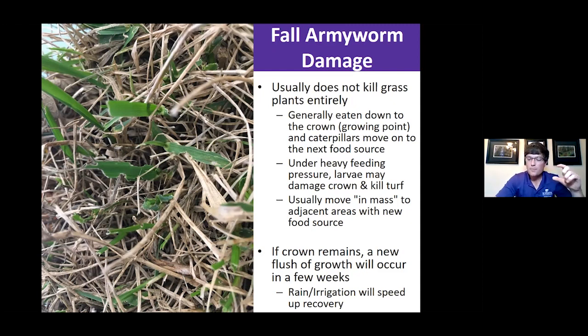So the crown being right at the soil surface is why we can mow our grass off every week, and it still continues to grow because the growing point is at the base of the plant rather than at the tip. So typically our fall armyworms are just eating the top of the plant and not the crown. We could have seen scenarios where maybe you had more mature fall armyworms towards the end of their life cycle. They will sometimes eat the crown and all.